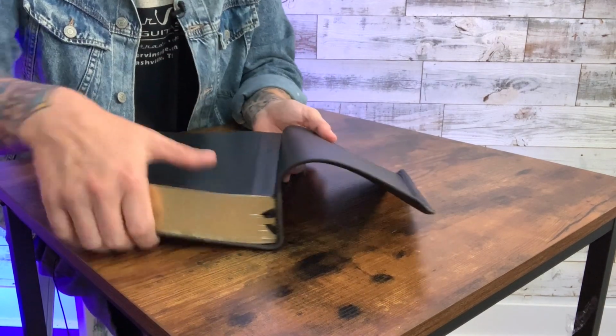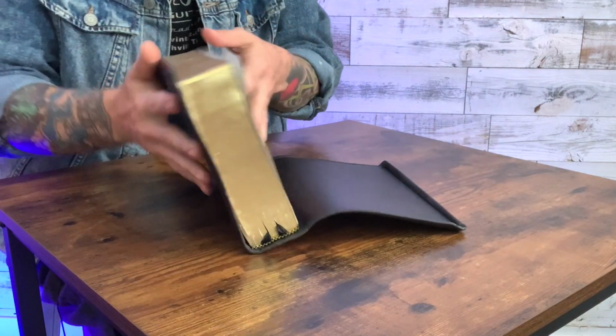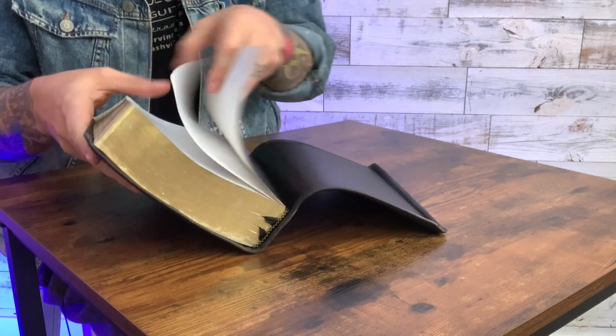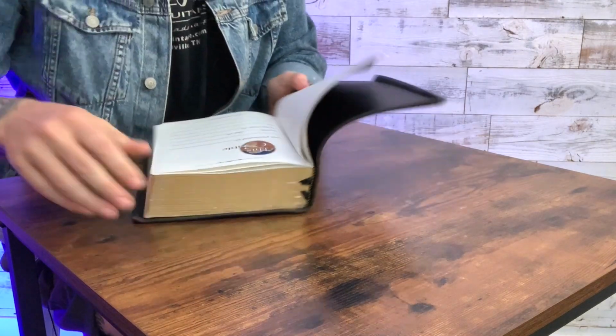The construction of this Bible, I mean, it's obviously heavily used, and it has held up well over time. It's pretty clean on the inside. Okay, so going in here, in the front sheets, it's got a blank. With how heavily this Bible has been used, I'm kind of surprised that it doesn't have anything written on the presentation page. Okay, here we go.